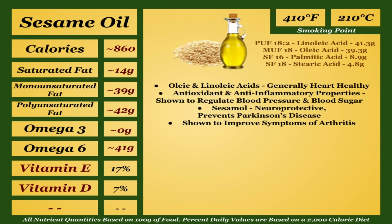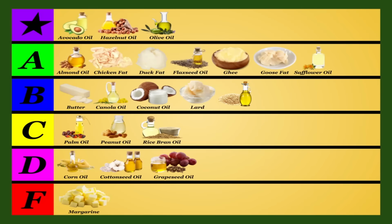It does have the issue of an awful omega-3 to omega-6 ratio, potentially leading to inflammation, but it's probably the best of the oils that have that issue, and for that, I'm going to put it in the B tier.